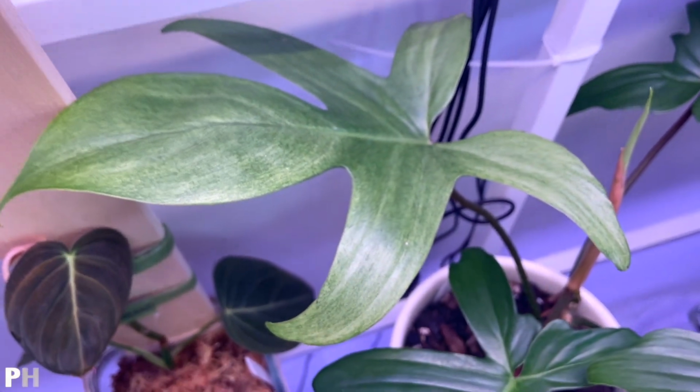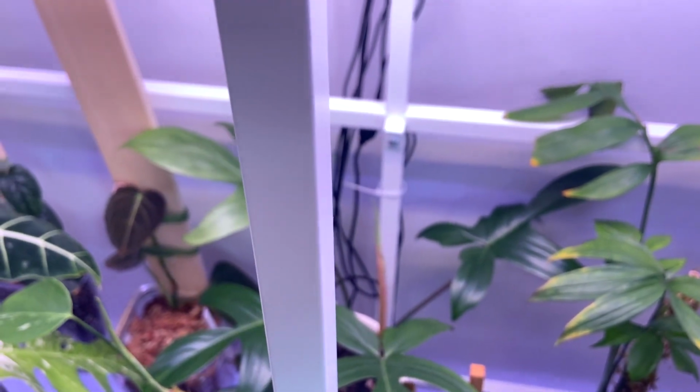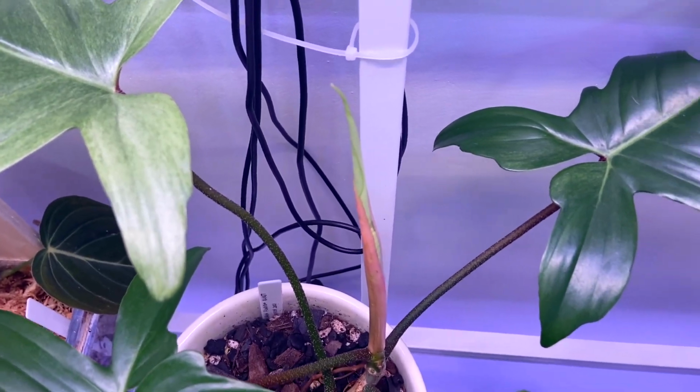Back here is my Philodendron Florida Ghost. You can see this leaf is still pretty minty. I think it's the newest leaf. I haven't had any new leaves come out since I got the plant, but there's new growth coming out right there, so I cannot wait to see what this new growth looks like.